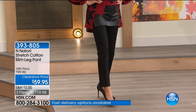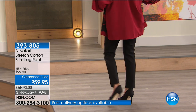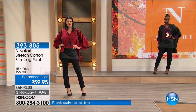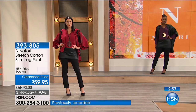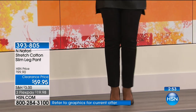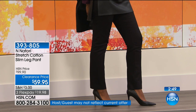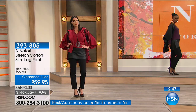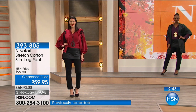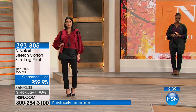So we only have it in black and white, and it's something we offer the whole year round. The pant comes in sizes 2 through 24. That's how you order the pant. The inseam on the pant is 31 inches. As we've mentioned, it's that classic cigarette or slim style pant. It's a full length pant, so it's going to work great from the office out on date night. It's a perfect classic silhouette in a pant.